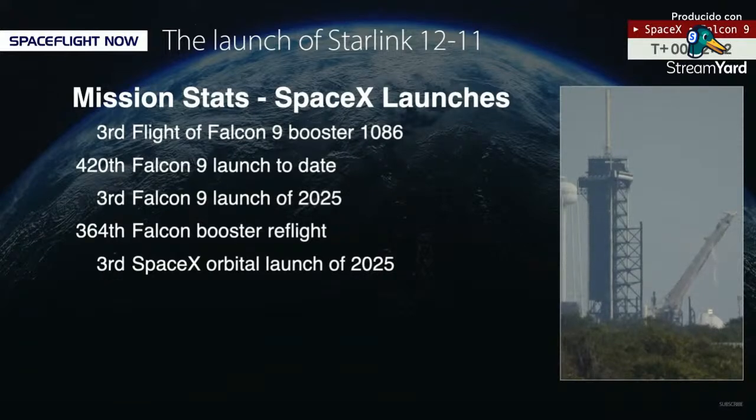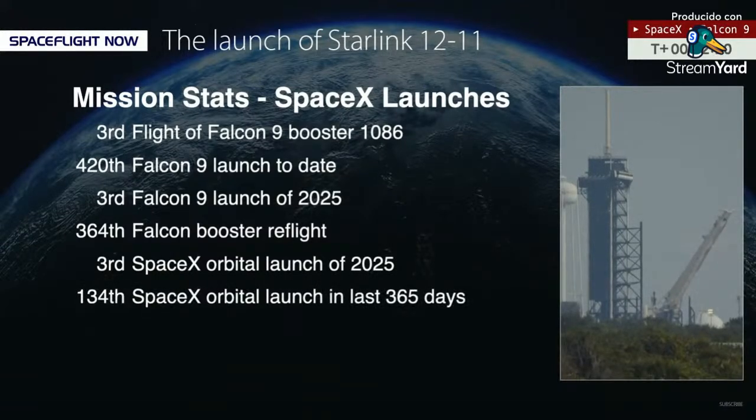There will be a little repetitiveness with some of the stats here as we're still very early on in the year, but of course this was SpaceX's third orbital launch of 2025 as well. All of them so far from Florida, though they are gearing up for, as early as tomorrow, launch for the National Reconnaissance Office from out of Vandenberg.